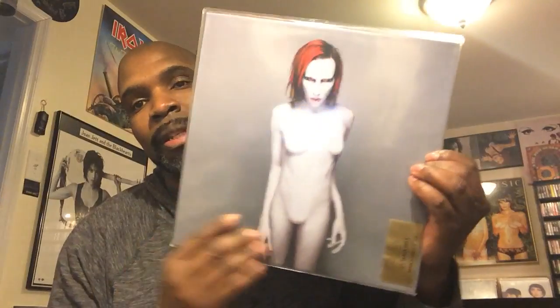Now here's one I actually have on eBay right now too. Actually, these next couple, 3 or 4, I have on eBay. But this is a great record. It's one that I like, but I just kind of figured there's probably more stuff I'd rather have in my collection with the money that I could get from this album. So I've decided to sell my sealed copy of Marilyn Manson, Mechanical Animals. So this is a sealed mint copy.